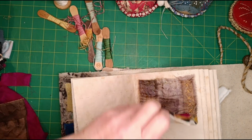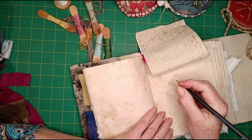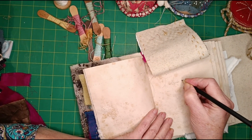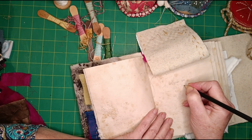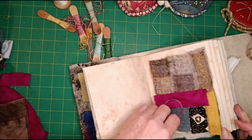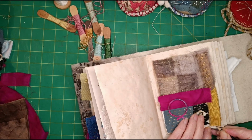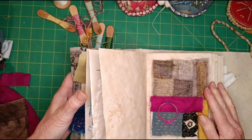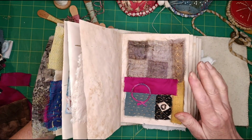Under here I was going to write, or am going to write, listen to the cloth. And I'm going to sign it K3N and a little kiss. So there we go, that's week 6. Tricksy cloths, also known as listen to the cloths.